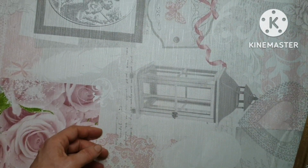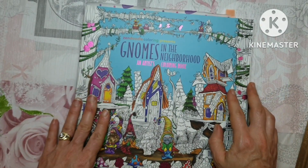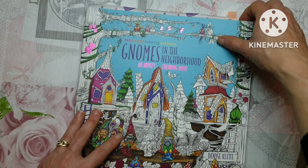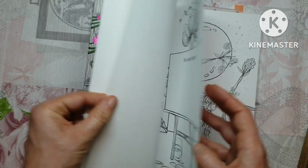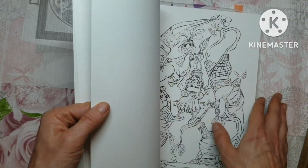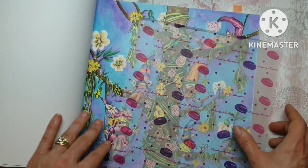So next up is Gnomes in the Neighborhood by Denise Klett, and in here I have 2 pages, but I will be coloring in this book very soon because it is just such a fun book to color in.